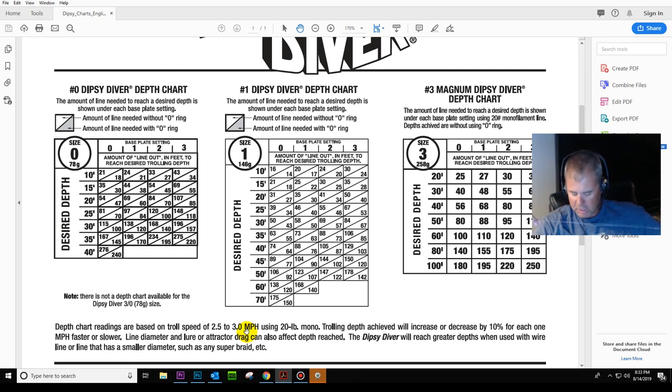And looking online, almost every chart tells you to use a minimum of 4 foot to 6 foot long leader. And you can see here, this is probably a good 5 to 6 feet long leader I was using here, and never once did the line tangle at all. So that's a big key here: make sure you're using at least a 4 foot to a 6 foot long leader from the Dipsy to your lure.